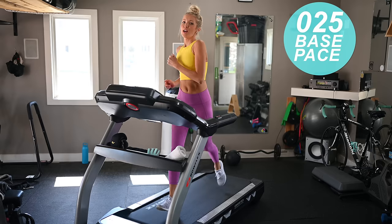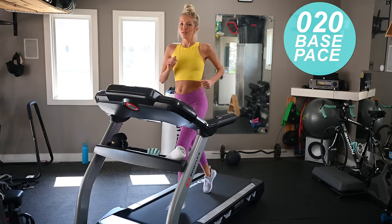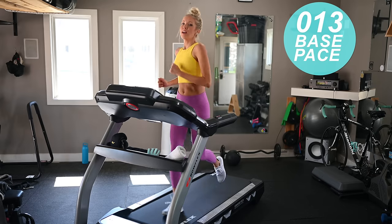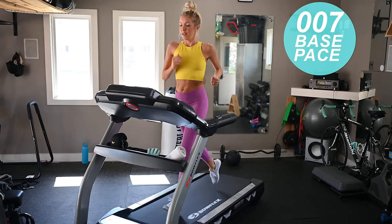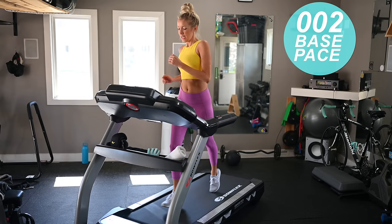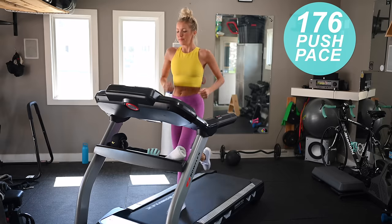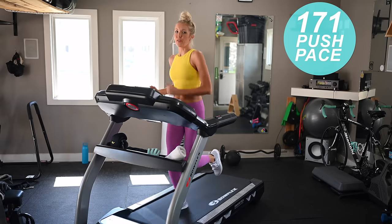Under 30 seconds, we're gonna take it up to 3 minutes at our push pace. So, like I said, that'll be about 1 mile per hour over your base pace. If you feel like you need more, 1.5 miles over, maybe 2 miles an hour over. Take it up in 3, 2, 1. We're gonna be here at this push pace for 3 minutes.